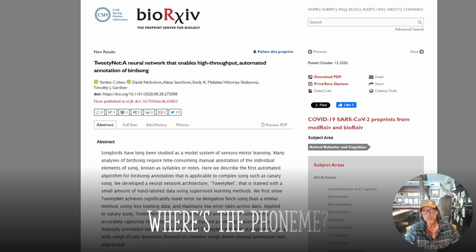Now to get there, first we're working on a more rigorous definition of a wolf phoneme or syllable, using some of the AI Tweety-BERT work out of Tim Gardner's lab on canaries and Gesper and others' work on adversarial GANs.